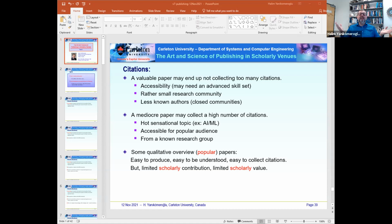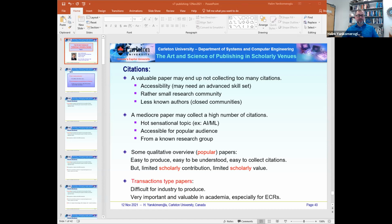But what I am saying is that that very important contribution, because I am making AI popular in my community, isn't that bad. It is very good, but the scholarly contribution might be limited. Therefore, scholarly value, once again, might be limited.